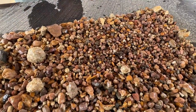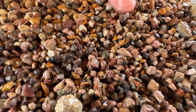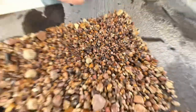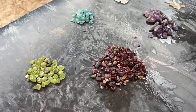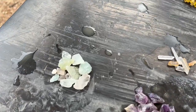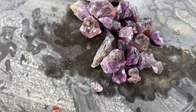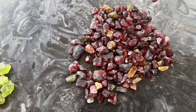Oh, there's some. They look like glass. See it? Yep, right there. Cool. Diva sorted hers into piles of her finds. Take it out. I can't because they need food. Pretty, right?